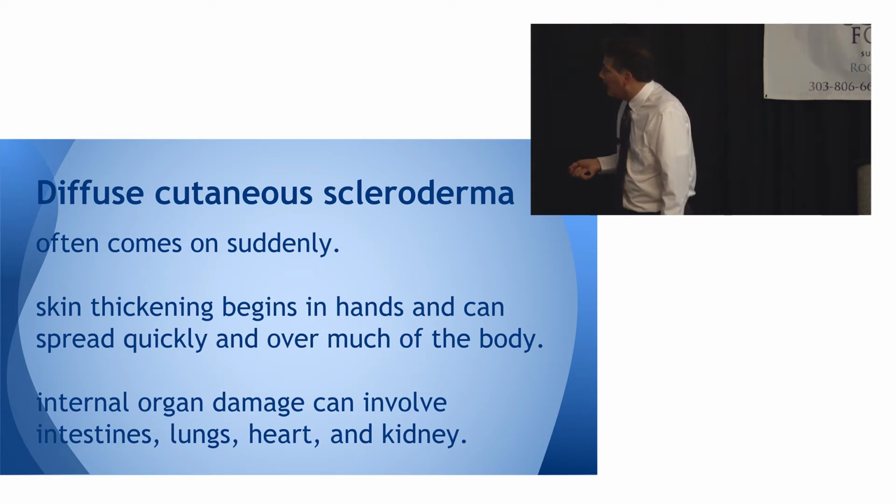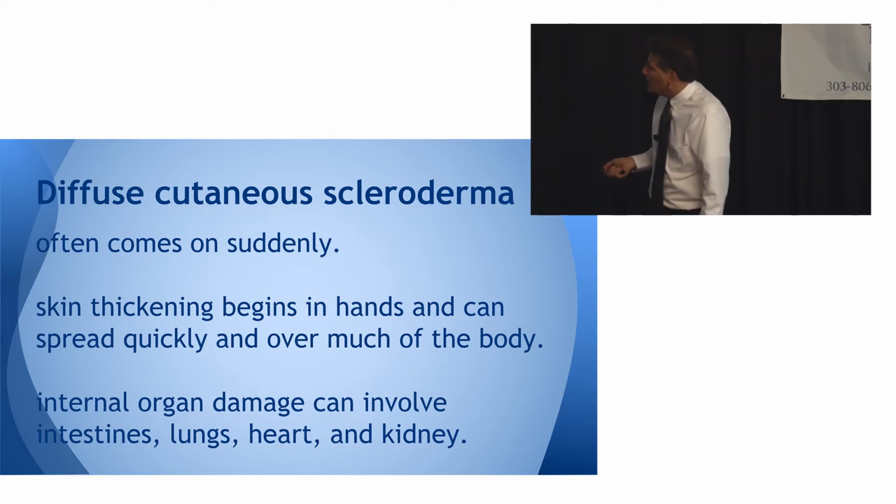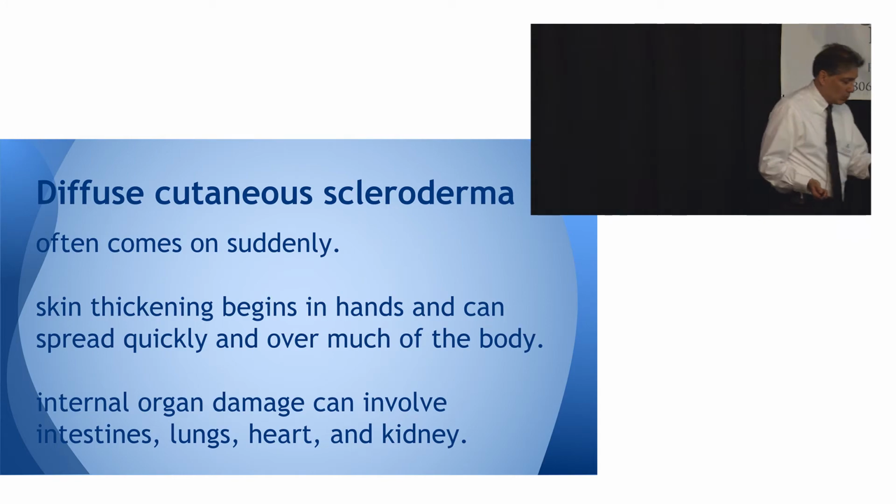And internal organ damage can involve multiple areas of the heart, kidney, lungs, GI tract, and sometimes that will come on rapidly as well.